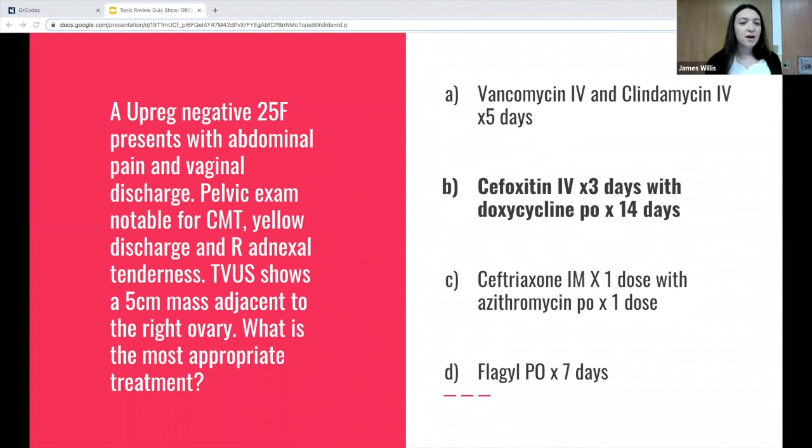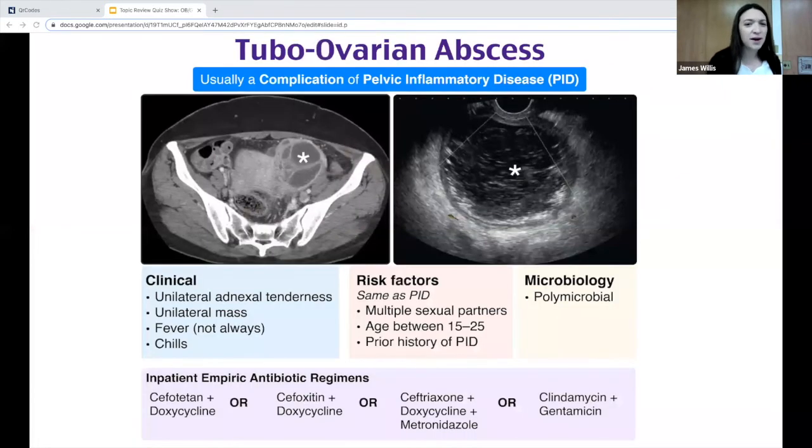Okay, yeah. So you're gonna do cefoxitin and doxy. So this is a TOA. It's a complication of PID, and it's an indication for inpatient IV antibiotic treatment. The majority of cases are due to gonorrhea and chlamydia. So as we previously spoke, usually there'll be unilateral adnexal tenderness. There might be a mass that you can palpate. Patients may have fever. And then the treatment for this is usually a 2nd-generation cephalosporin plus doxy, or you can do the ceftriaxone, doxy, metronidazole, or clinda and gent.